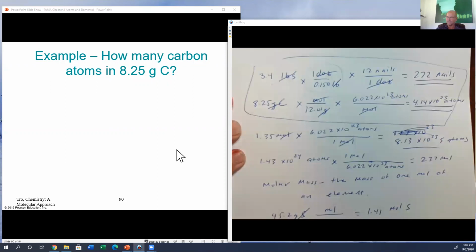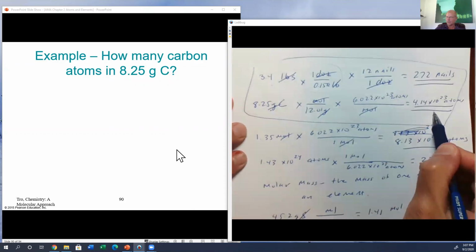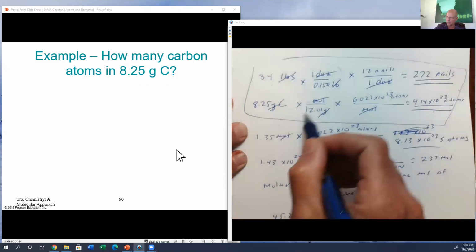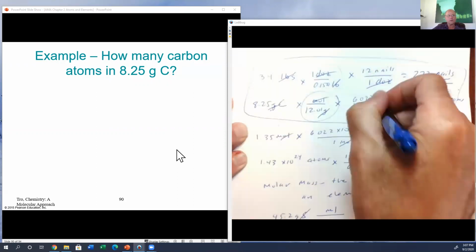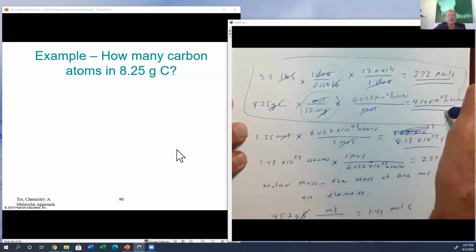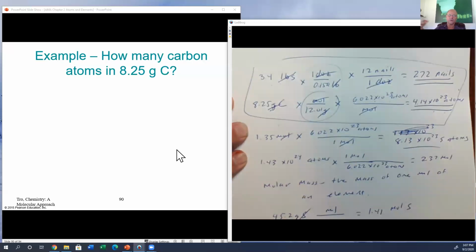Converting from grams to moles is really just as simple as converting between pounds of nails and nails. Use the molar mass to get from grams to moles, and then you use Avogadro's number to get from moles to number of atoms, okay? And we're going to be doing a calculation like this over and over again this semester. Okay. Javier, do you have a question?